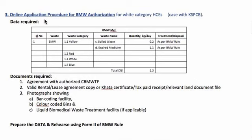In addition to this data, you require your administrative data like name, address, those things. And now the important part of this presentation, that is the online application procedure. Let me remind you again, this is with respect to white category HCs and with respect to Karnataka State Pollution Control Board. Okay, to complete this application procedure, you require certain data. The data includes general information like the name of the HC, owner or authorized person, contact details, address, so certain general details you require. Apart from that, you also require the qualitative and quantitative aspects of the waste that you expect to generate. This we previously discussed. So this table is very important to complete the application procedure.